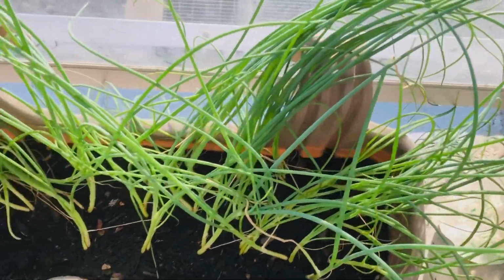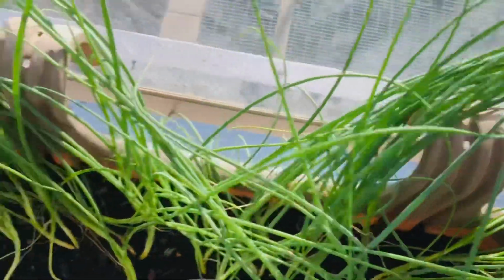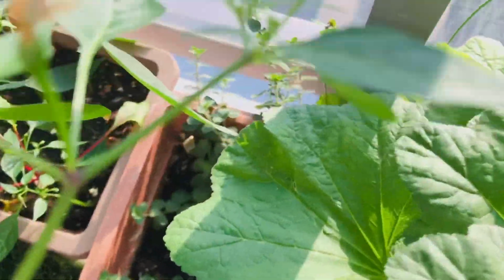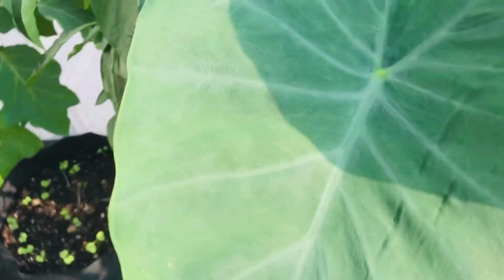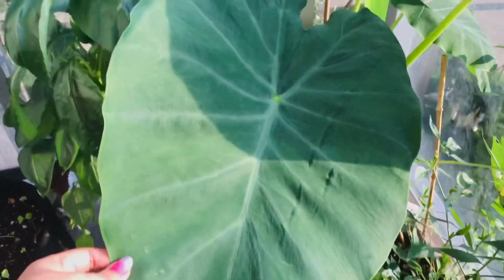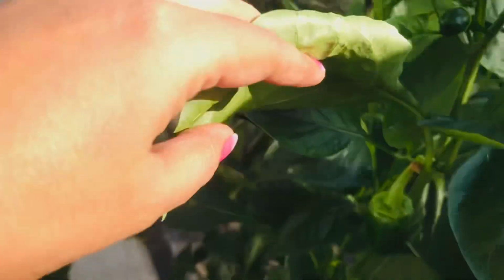On the other side of my balcony, the road facing side, I have these spring onions growing in a rectangular tray pot, and then I have some oregano growing in a rectangular tray pot. And here you can see my taro leaves. I love taro leaf fritters, and that's why I'm growing them specifically for their leaves. I love the recipe. And you can see the size of leaves that's growing in an 8-inch grow bag.